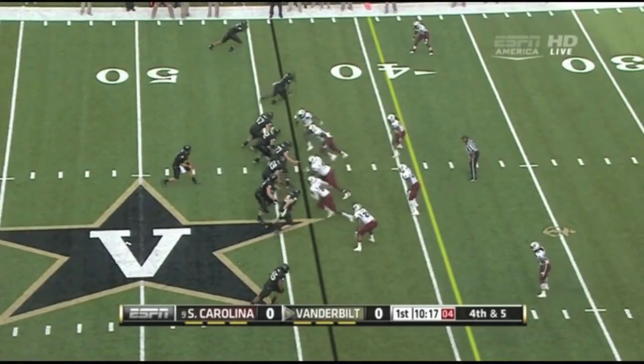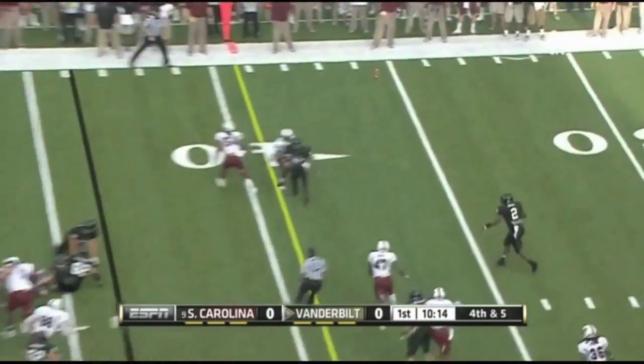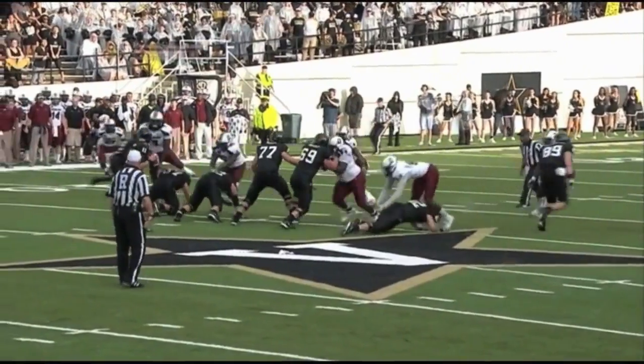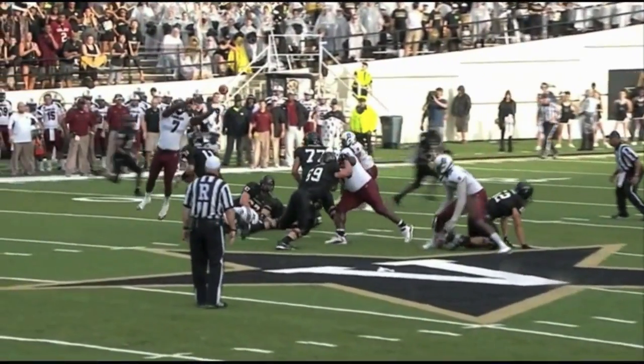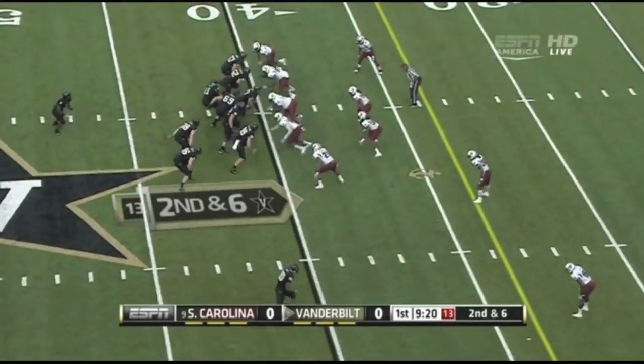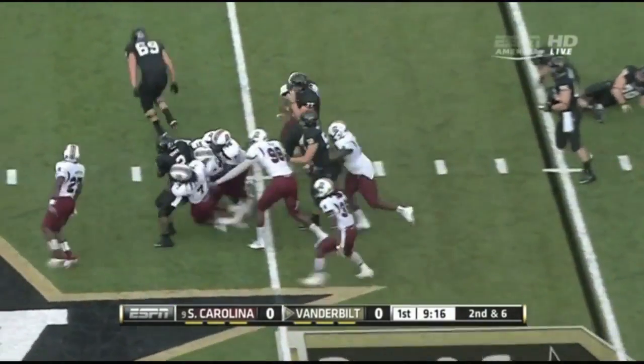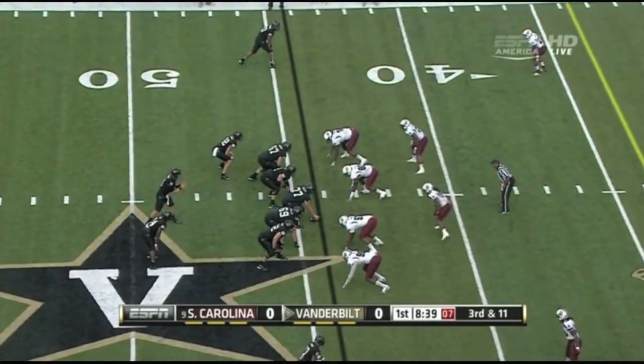Jordan Rodgers. They are. They're going for it. And on the slant, it's incomplete. Rodgers. The tone, not just for this game, but for this season, being aggressive. But now you're giving the football back. Misdirection. Clowney absolutely swallowed. Third down and 11.